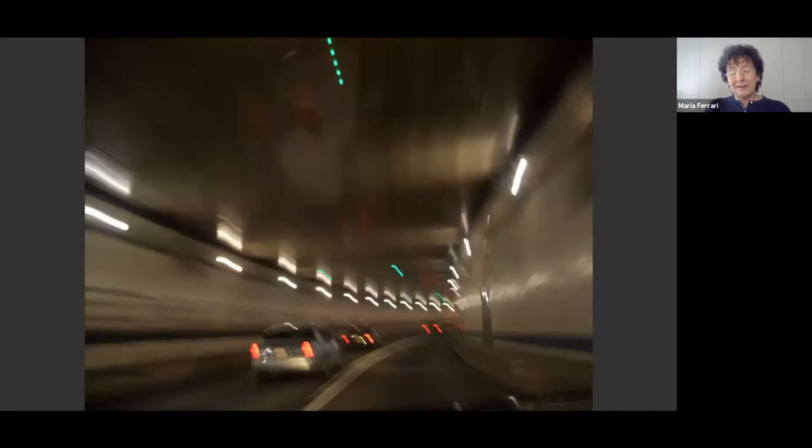This is going through the Lincoln Tunnel while I was driving, yes. Again, trying to get the lights to streak, and I love the play of lights outside at night. You can do a lot of interesting things with photography that way.